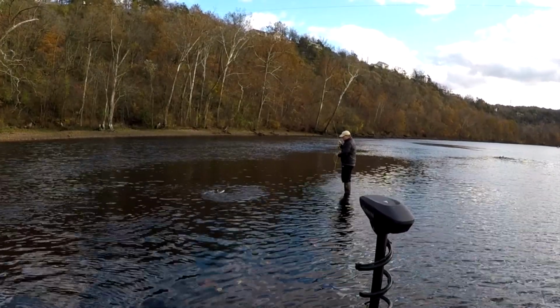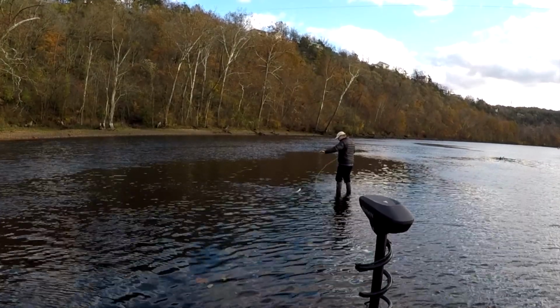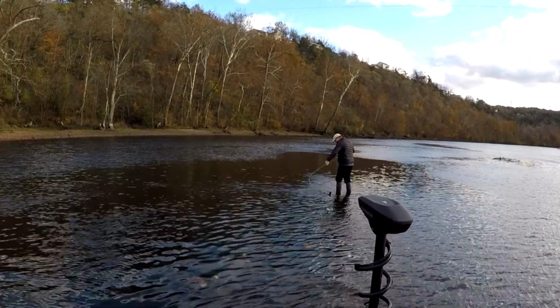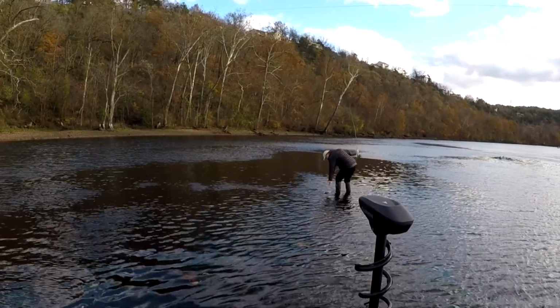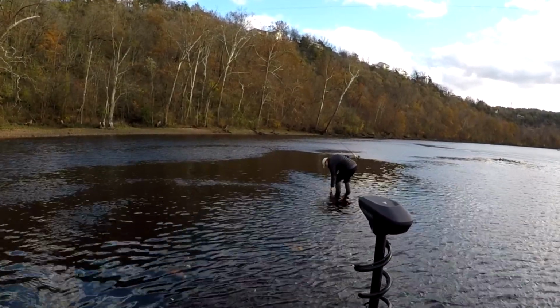Supposed to be down in the mid-20s tonight. So we might lose whatever vegetation that we got in the landscape tonight.